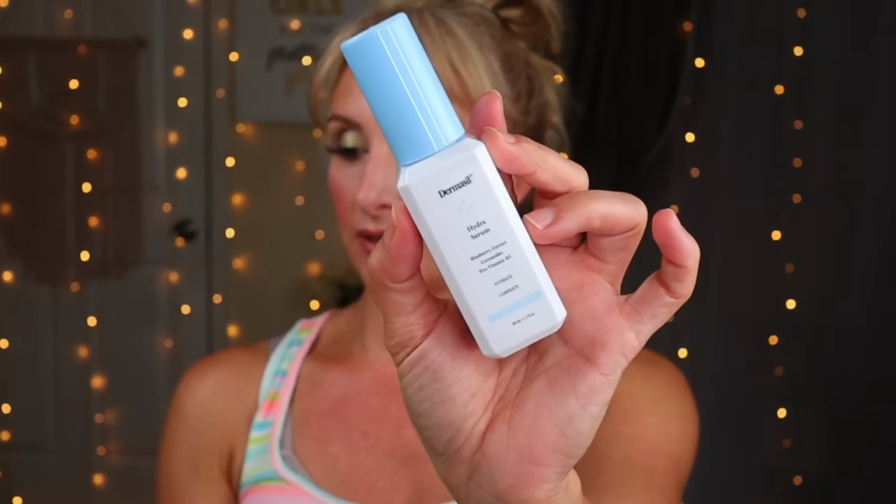I also picked up the Hydra Serum. It's got blueberry extract, ceramides, provitamin B5. It's supposed to hydrate and illuminate, and I wanted to give it a try. I like the packaging. I like the pump bottle. Again, fragrance free. This feels very, very luscious, really. It feels like it's gonna be very, very hydrating. I'll definitely try it out for a while and let you know what I think.